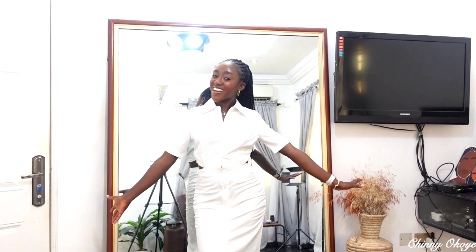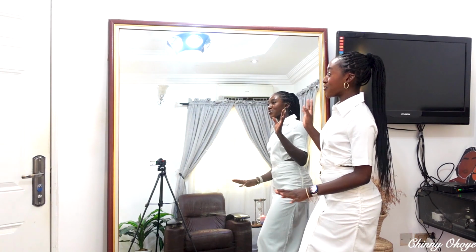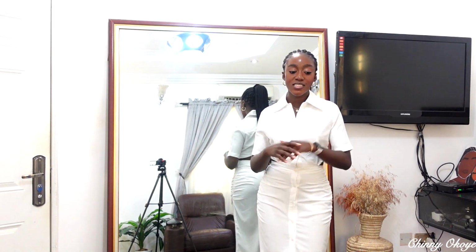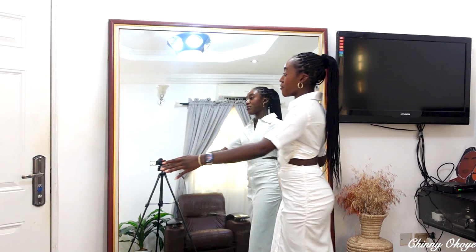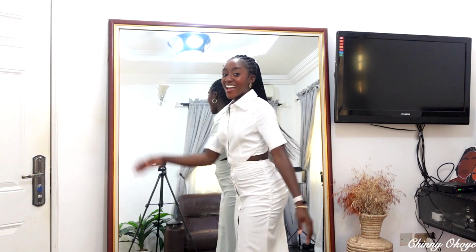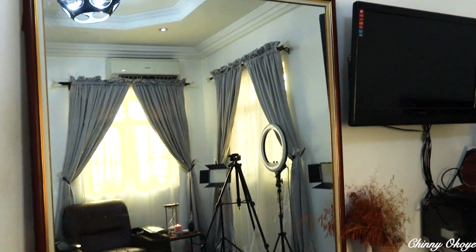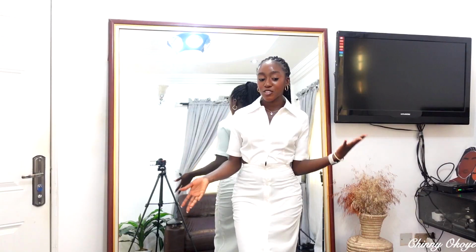The mirror. This is one item in my space that I really do love so much. For most of you who have been wondering where I take my mirror selfies, how I take my mirror pictures, it was this mirror. This mirror is a very big mirror. Look, it is that wide and this tall. It is such a big mirror and I love it so much. So this comes in handy when I have to take mirror pictures of myself.